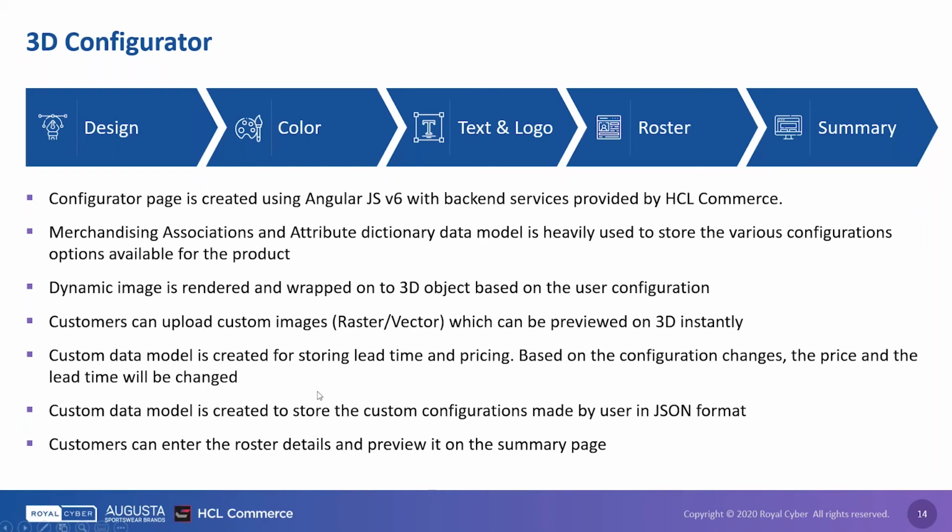And then finally, once the customer creates the design and saves it, we save all the configuration options in a JSON format. For that also, we created a custom data model to store all the configurations in JSON, which will be used in downstream processing, like production or the file generation process, or for reordering, where we need to refer back to the configurations they made. JSON is a pretty standard format, so we used JSON to store all the configurations.